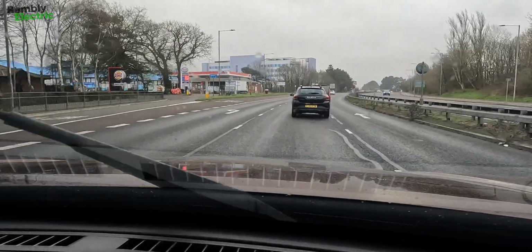And behind me is another Nissan Juke. I expect they're like buses. There'll be another one along in a minute.